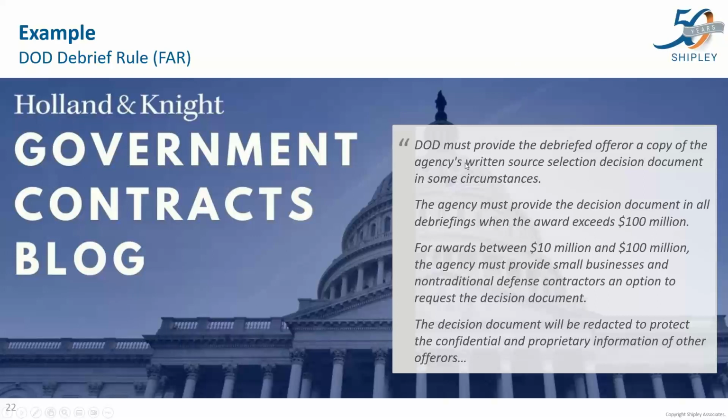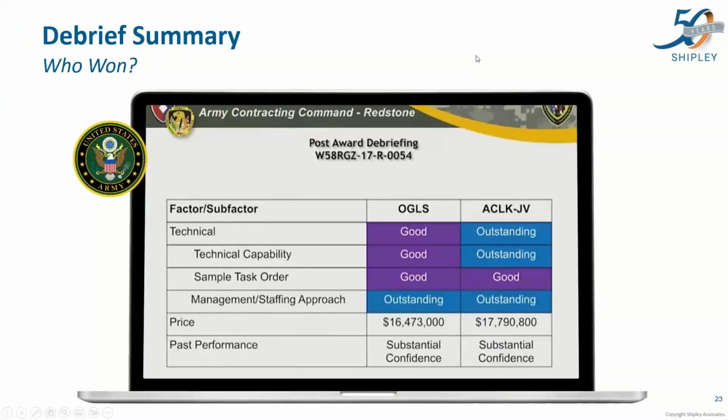DOD, Department of Defense, must provide the debriefed offeror a copy of the agency's written source selection decision document in some circumstances. And then it tells you what those circumstances are. So the government is responsible to provide us some of this feedback. And it may not be in the same format as we can do with a business-to-business sale, but it's so important. It's vital.